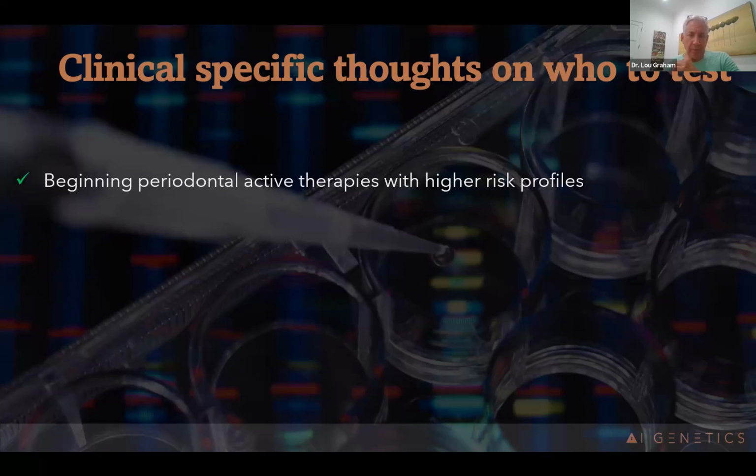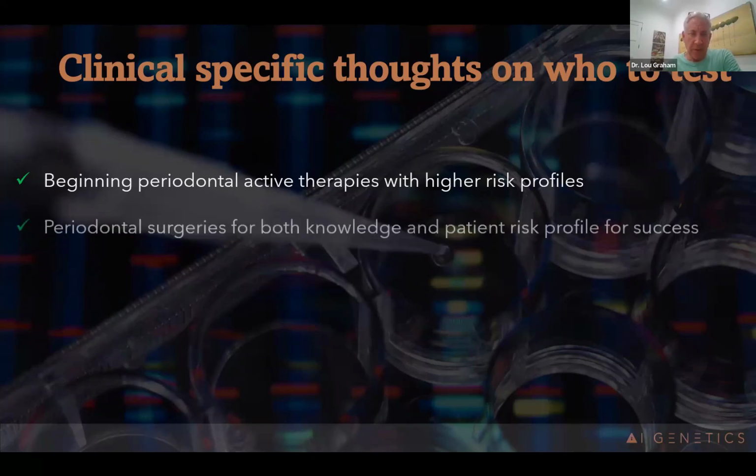And then you go clinically. Who to test? I would think immediately, if I was beginning periodontal active therapies with higher risk patients. So if you know someone's got, we'll call it moderate to severe perio or early perio, I don't know why you wouldn't test these patients.